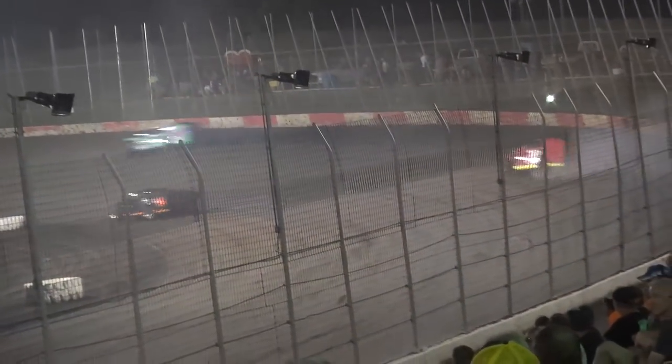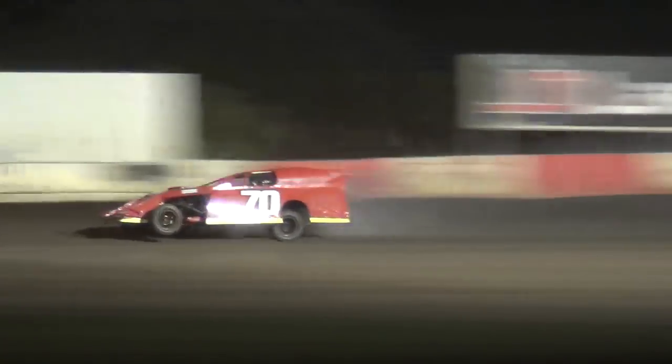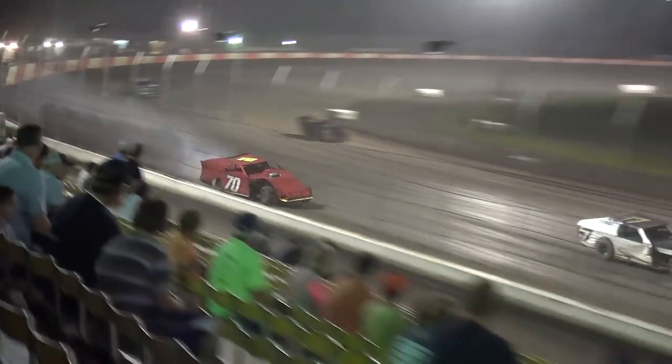So again, heavy smoke pouring from the 70 of Aaron Morant in that machine. Donnie Burlington not probably a happy man right now as he looks on and sees the smoke pouring out of that machine. They always say they get faster when they're ready to go, and Morant is definitely fast here tonight. We'll keep an eye on that car. Can he hold on to it?